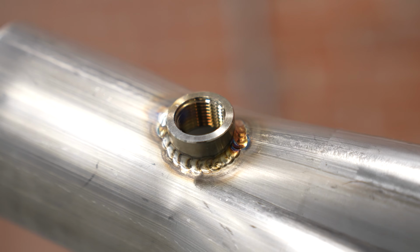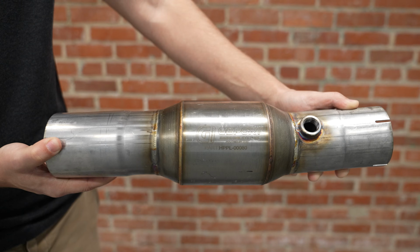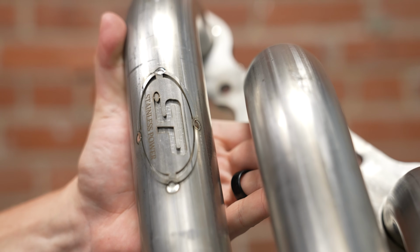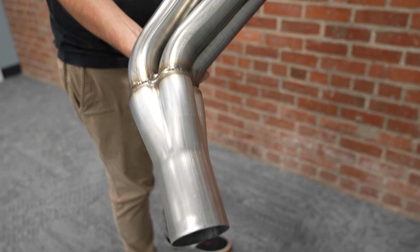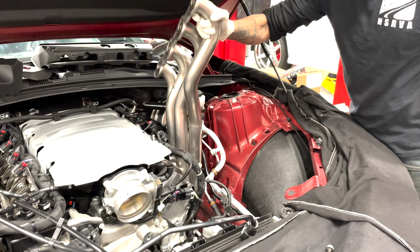But fast forward to 2022 and the game's changed. Now, that age-old adage of you get what you pay for oftentimes rings true, especially with aftermarket car parts. But once in a while, cheaper doesn't always mean cheaper. And this is exactly where the Stainless Power long tube headers come into play. Now, to the point, these headers offer the same great fit, finish, and performance at over half the cost.